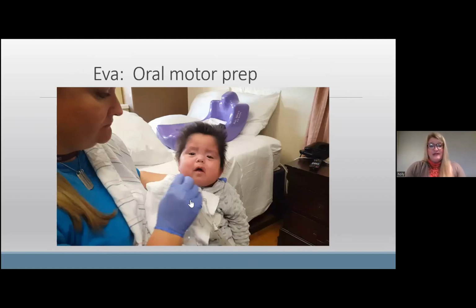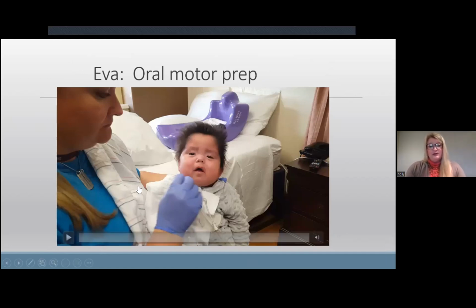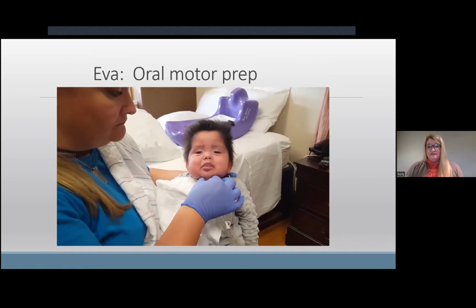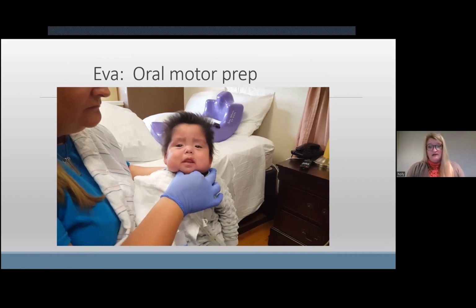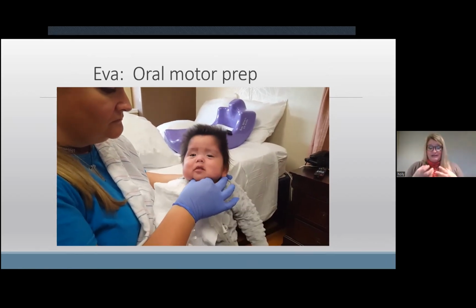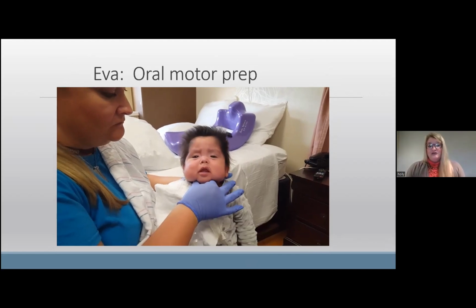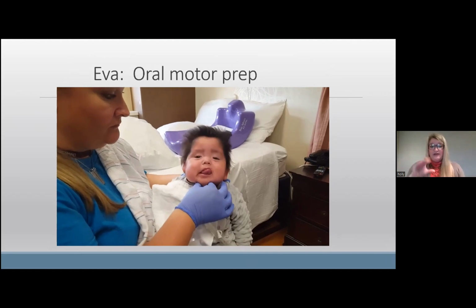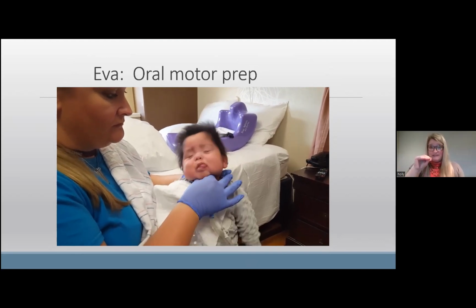So now we'll meet Ava, and Ava was born at 22 weeks. And when you look at Ava's face, you can see she has a very low tone tongue. She prefers to have tongue coming out instead of a nice midline tongue. And you can see on her upper lip a lot of elevation in her upper lip. It's hard for her to bring both lips together.